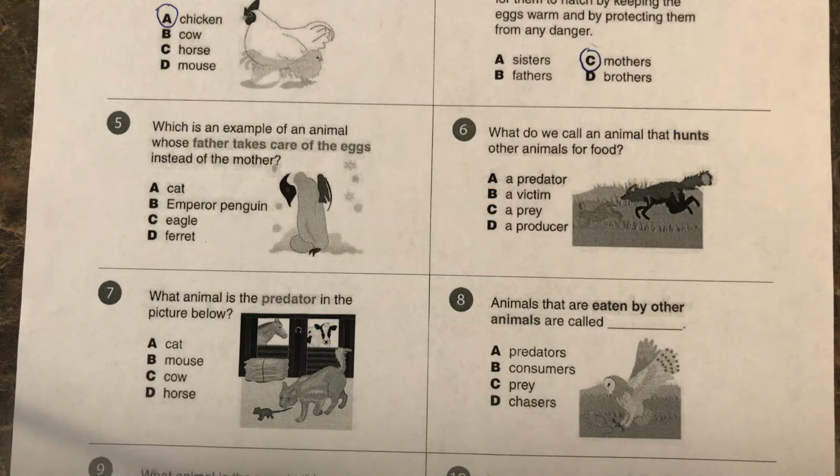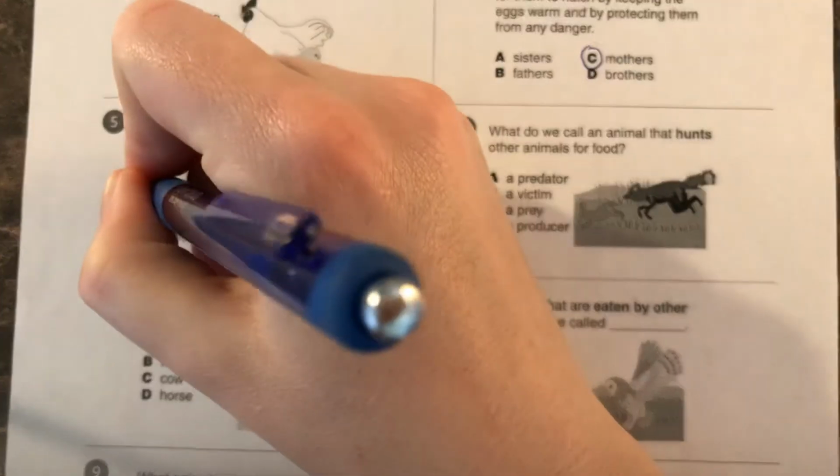Number 5. Which is an example of an animal whose father takes care of the eggs instead of the mother? That's funny. A, cat. B, penguin, emperor penguin. C, eagle, or D, ferret. Well, we just talked about it. Penguin.